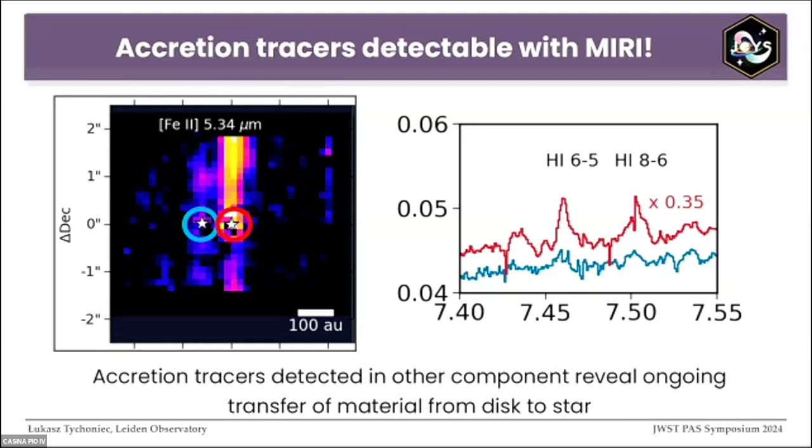And we can see the red and blue spectra come from right and left protostars, respectively. And we can see that the right one has much stronger accretion from the disk to the star, and this is probably what's responsible for this brighter jet.